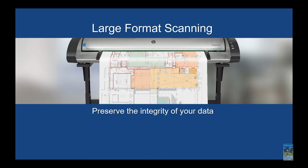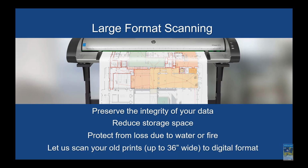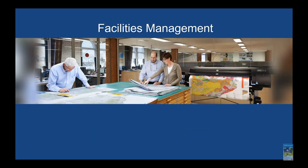For our large format scanning, we have the ability to preserve the integrity of your data, to reduce your storage space, and to protect from loss due to water or fire. So let us scan your content. For our digital plan room, we have the ability to secure all of your digital content in a safe manner.